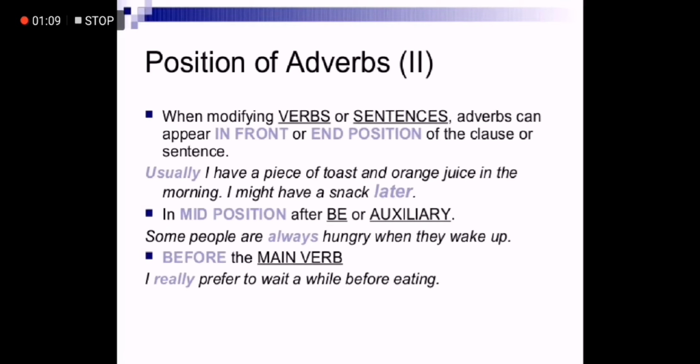To continue with the position of adverbs, when modifying verbs or sentences, adverbs can appear in front or end position of a clause or sentence. Usually I have a piece of toast and orange juice in the morning. I might have a snack later. In mid position, after be or an auxiliary: some people are always hungry when they wake up. Before the main verb: I really prefer to wait a while before eating.